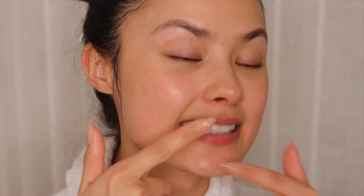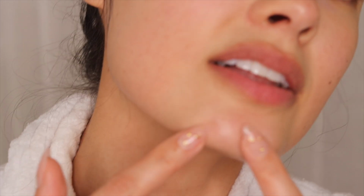I didn't quite need 10 minutes. It actually started to break up within like 4 minutes. So I still feel like this one here, the bigger one, I don't know, it feels like a little bit more surface.